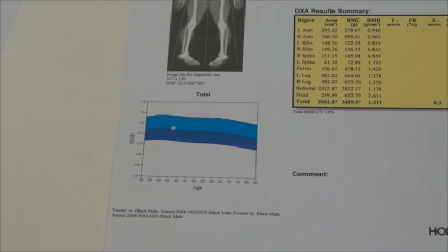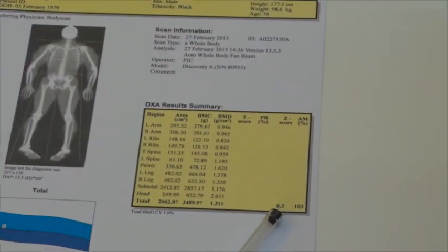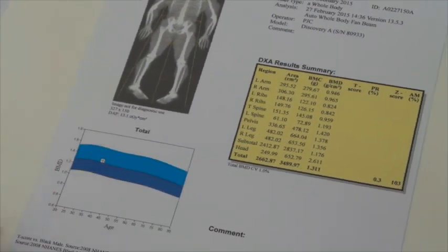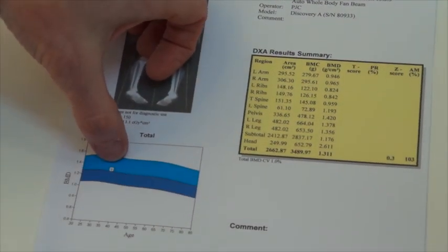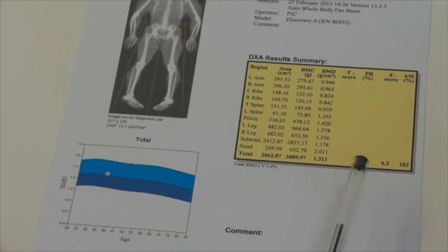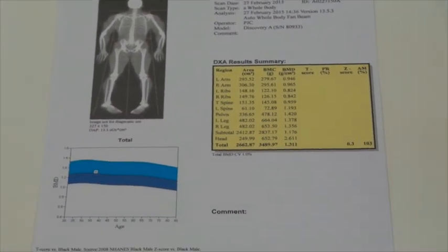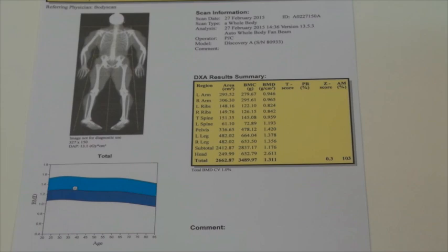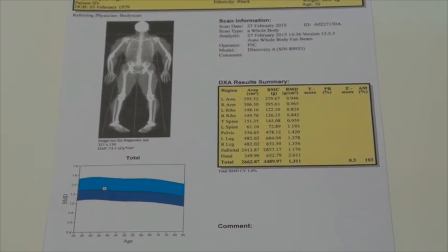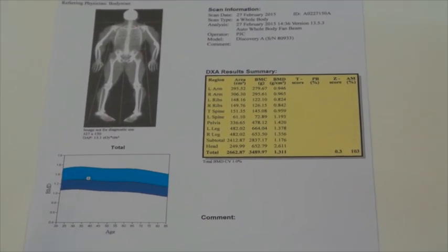The number we use is your Z score, and you can see you are plus 0.3. That basically means that little cross is 0.3 of the way up from the zero line. So the top line is plus 2, that's plus 1, and you're plus 0.3. And sorry, what does that mean again? So this is a figure of how dense your bones are and therefore how strong your bones are. If your bone density falls, your bones become weaker, and your skeleton will get lighter. If your bone density improves, your bones will get heavier. But a very healthy place to be.